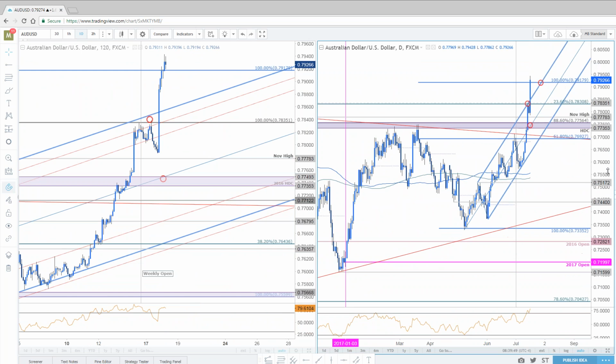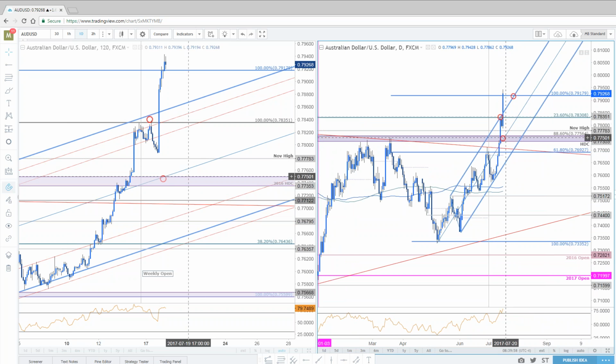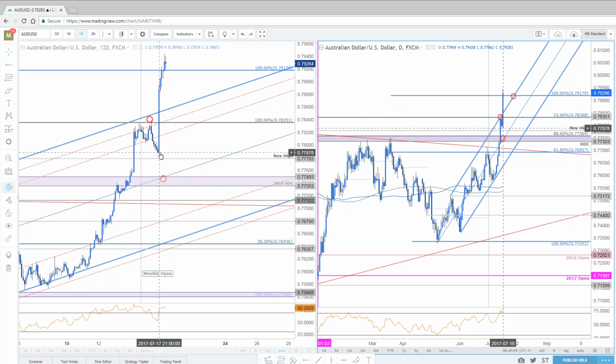We were looking for a pullback towards 77.78, the initial level of support I cited last night. And this would have been the ideal re-entry for a long position, a pullback into 77.50, the top end of this key support zone. Obviously, the overnight decline fizzled out just ahead of that 77.78 level. You got the release of the RBA minutes, which had a lot of different interpretations of what that meant.